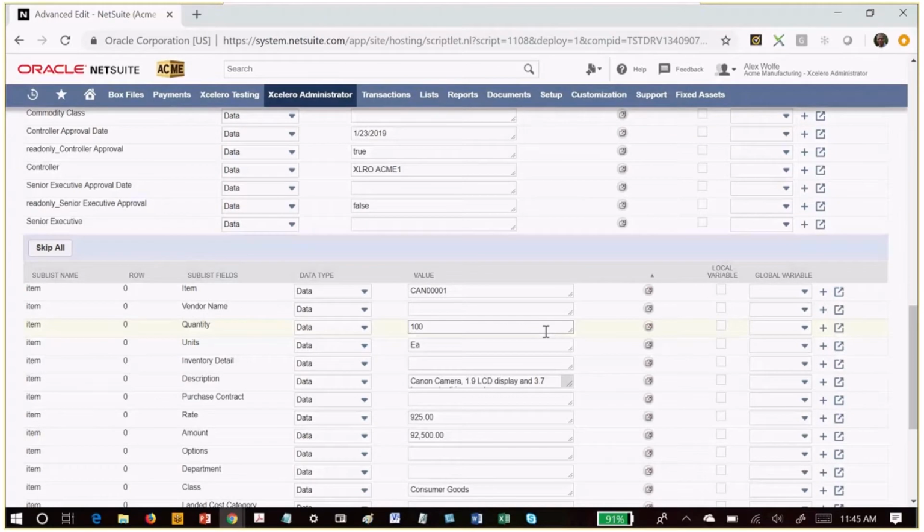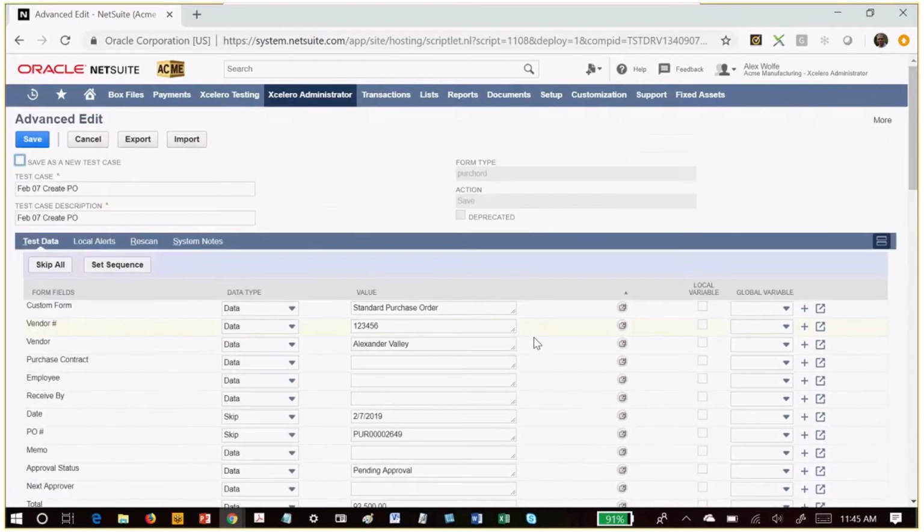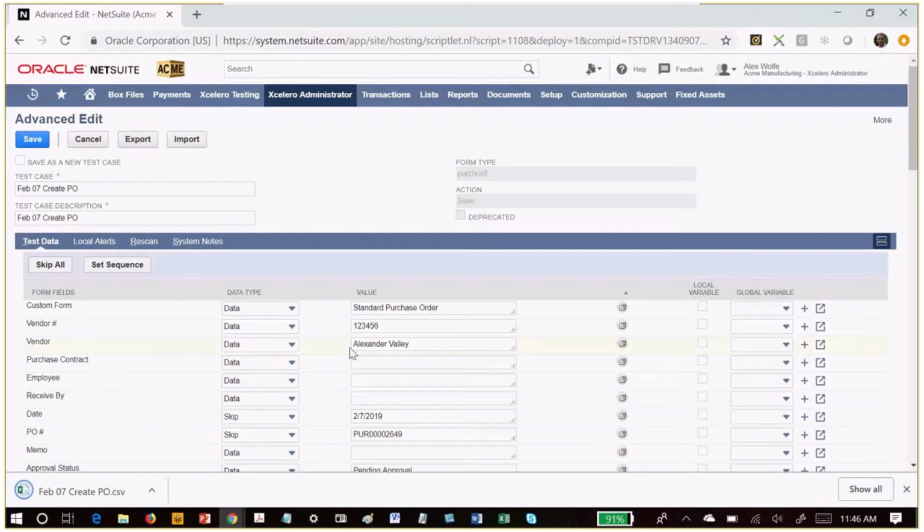And you also have all the sublist information, or the line item information, that shows you what items were part of that purchase order. So now what you can do with this page is maybe tweak some of this information to create a different scenario, because you probably have a number of variations of the purchase order transaction. So you can do so by tweaking this information on this page and then saving it as a new test case. You also have the ability to export this to a CSV file, and then that gives you the ability to mass create or mass import a number of test cases by simply using Excel, creating those variations in Excel, and then importing it in Xcelero.